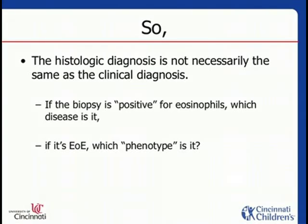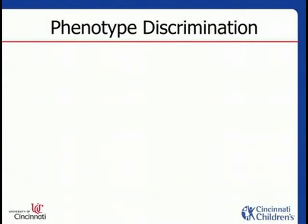You know, we talk at these meetings as if eosinophilic esophagitis is one disease, but I think it's a mistake to think that, because there are multiple different subtypes of eosinophilic esophagitis, patients who fall into categories of similarity in the way they act, the way their disease responds to therapy, and so on. So I refer to this as phenotype discrimination. How do you distinguish what kind of eosinophilic esophagitis you have?